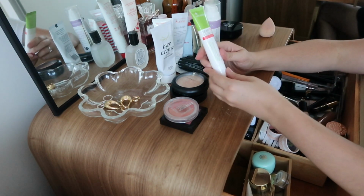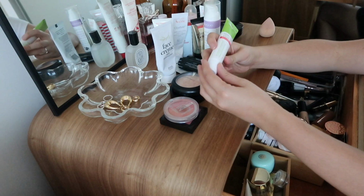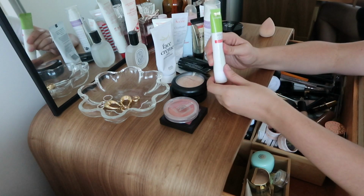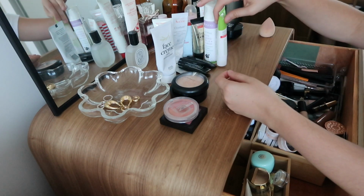I've got the Yves Rocher moisturizing anti-blemish care. So it's a moisturizer. I do like this one so far, and it is quite full and new, so I'll just put that in a different area.